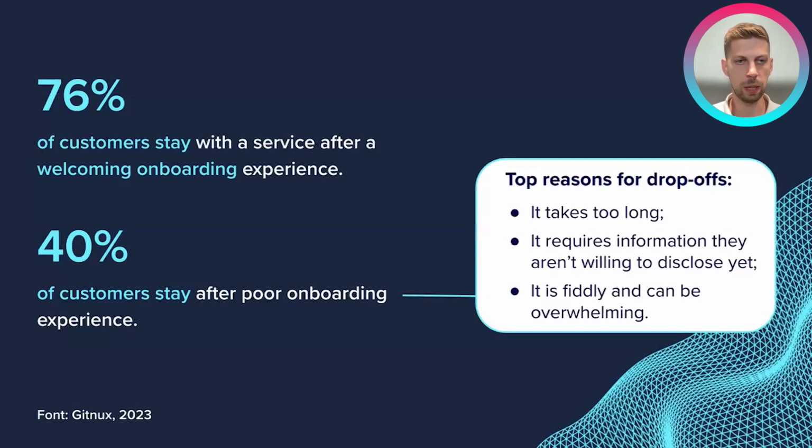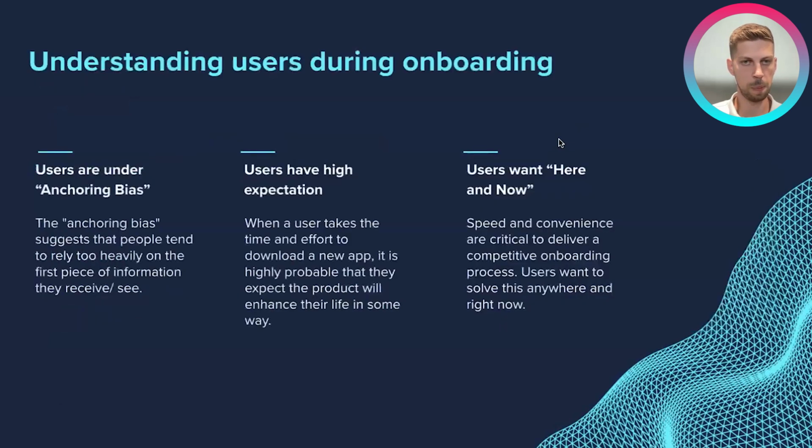And what are the top reasons for the drop-offs? Why do some people not finish the onboarding? Usually it's about taking too long, or we are asking for information that the customer either doesn't want to share or doesn't have available at the moment. And also it can be overwhelming or fiddly, or they don't know how to proceed further. So these are the top reasons for the drop-offs.